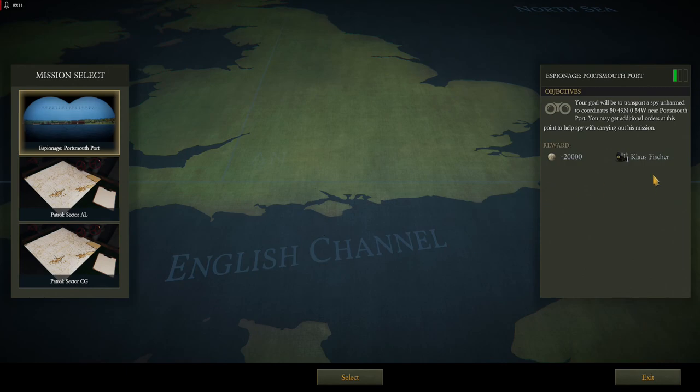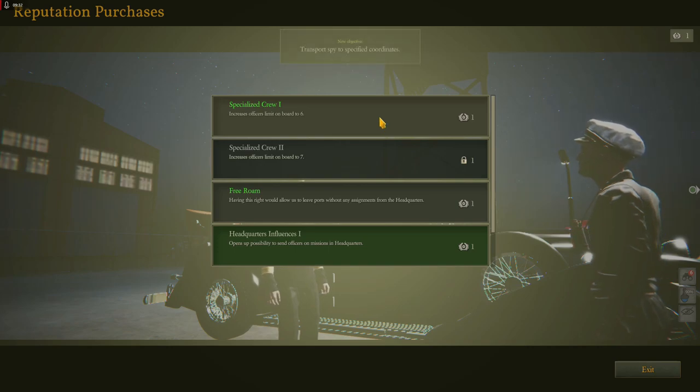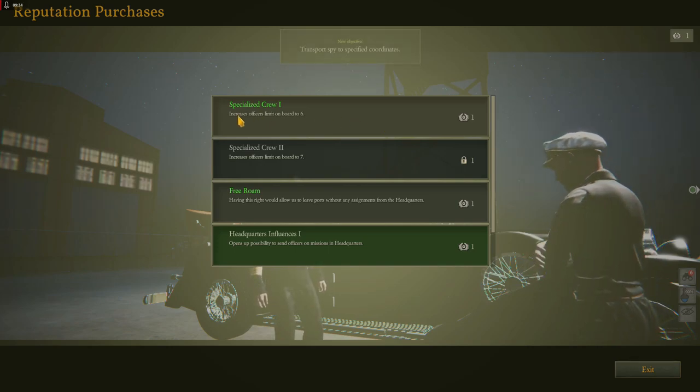I'd very much like to have a second radioman, so then I could have one operating the radio and one operating the hydrophone at any given time. So let's go ahead and lock that in. We have one reputation point we could spend, and I believe since we're going to be shooting for an additional officer, we'll go ahead and spend it on increasing our officer limit to 6.